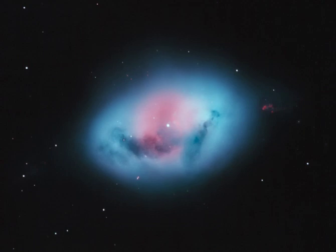The predominant blue-green hue of NGC 1360 seen here is the strong emission produced as electrons recombine with doubly ionized oxygen atoms.